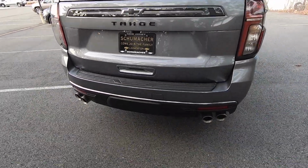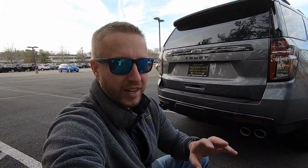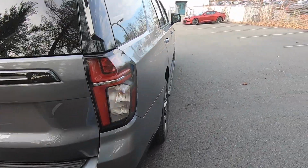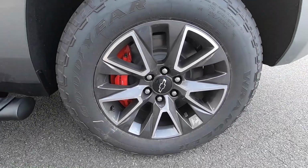Also, you'll notice this does have the quad tip dual exhaust because this vehicle does have the 6.2 liter V8 engine, which we haven't talked about yet, but we will. And also, I don't know if you noticed when I looked at that front wheel, there's a red Brembo brake caliper there, which we're also going to talk about in a little bit.